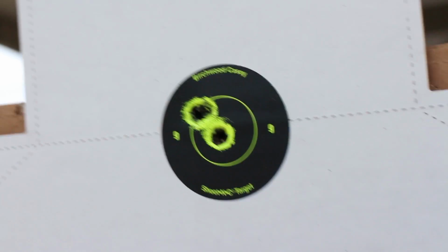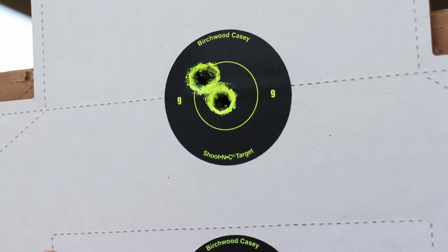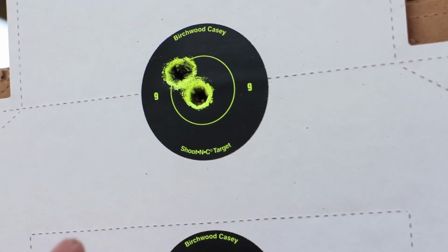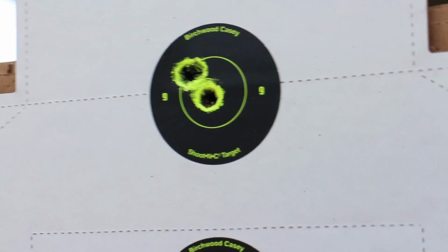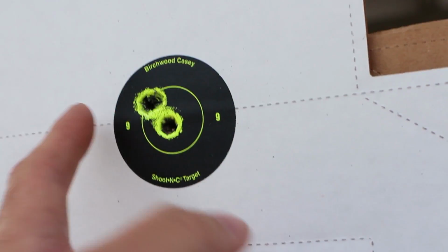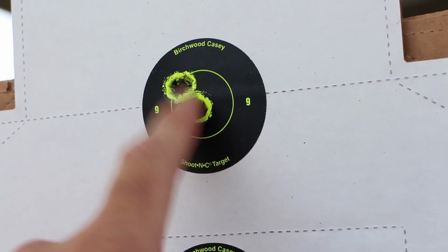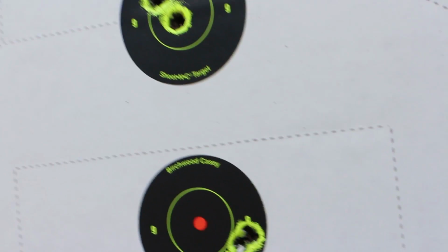I probably didn't have to come the 0.1 mil over left, so I could have left it as is. So basically my zero didn't really change at all when I swapped stocks from the HS Precision Police model stock to the chassis. So I probably can come back 0.1 right. Maybe I'll just do that when I get home, but it's not a big deal. 0.1 mils is easy to account for.